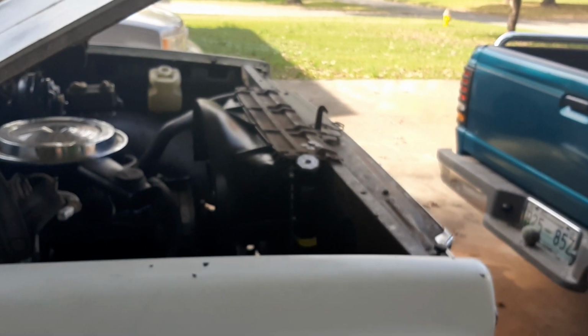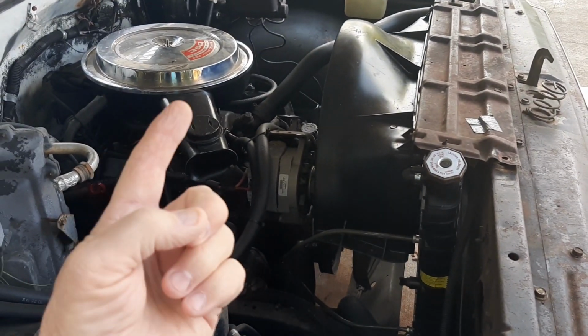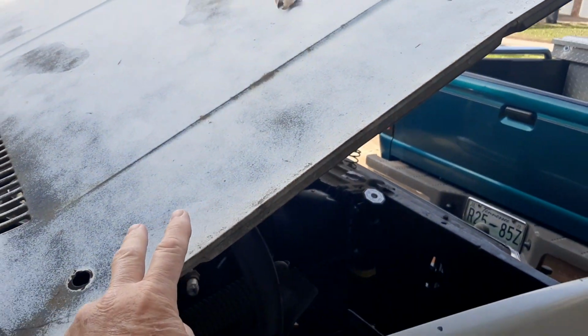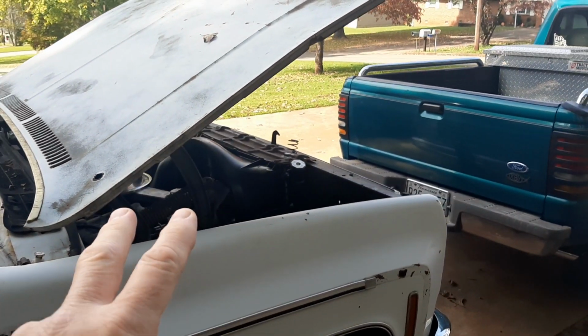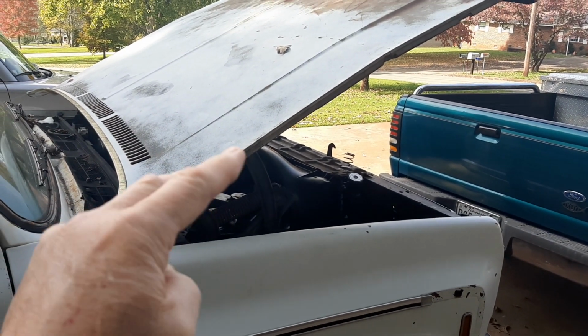So, getting back to what I was trying to tell you, the motor and transmission came out of one truck. This hood actually came off a truck that K&K was using around the yard. They had the junkyard. The yard is what I'm saying.